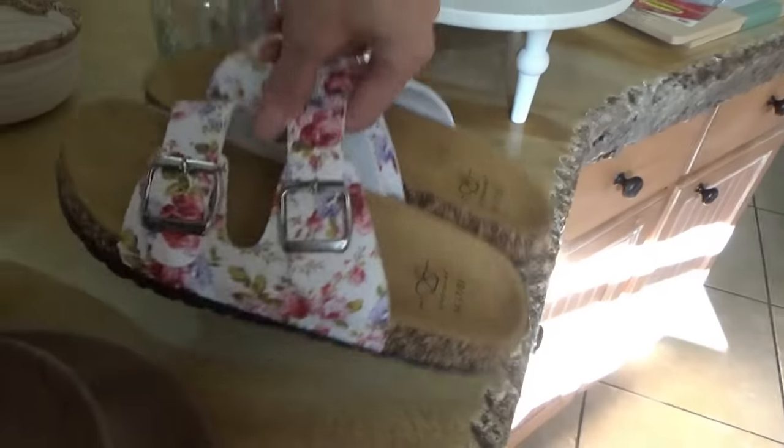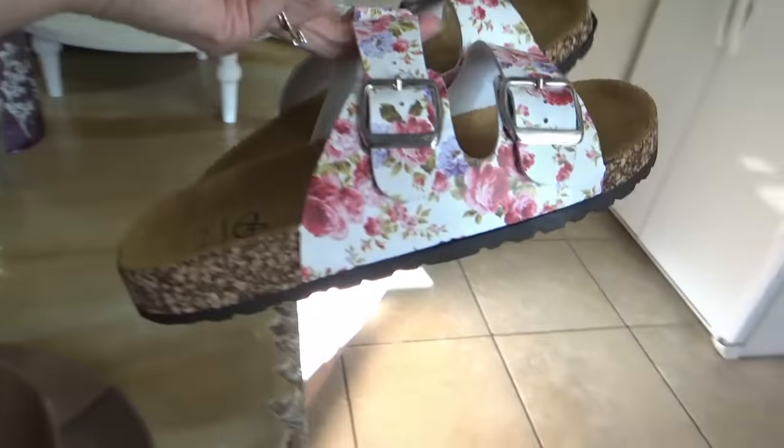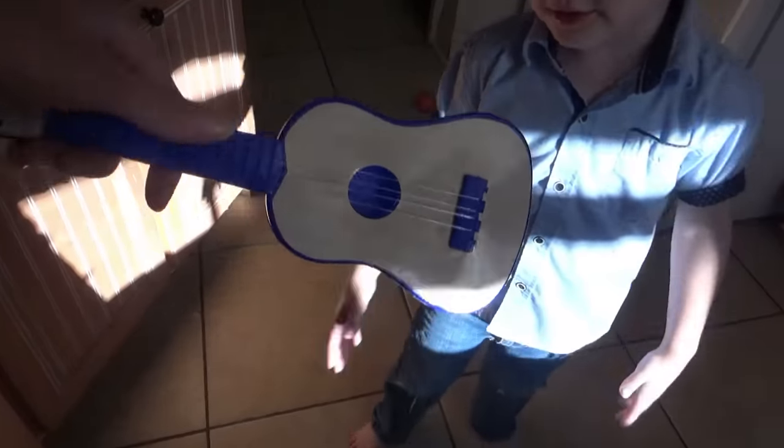And then these are Sissy's sandals from the Dollar General. Aren't they pretty? They were $5. She already took the tag off, but they were $5. And Manny got a guitar. Nanny got that for you, didn't she? Yeah. Can you play us a song?